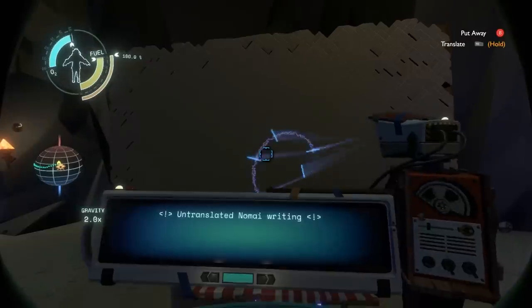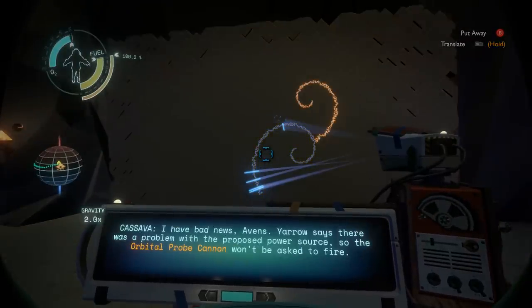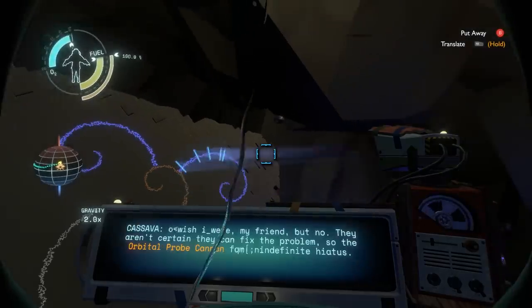Control module projection stone. I have bad news, Avens. Yarrow says there's a problem with the proposed power source.